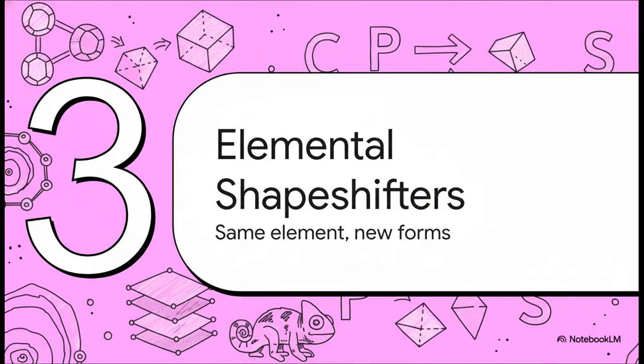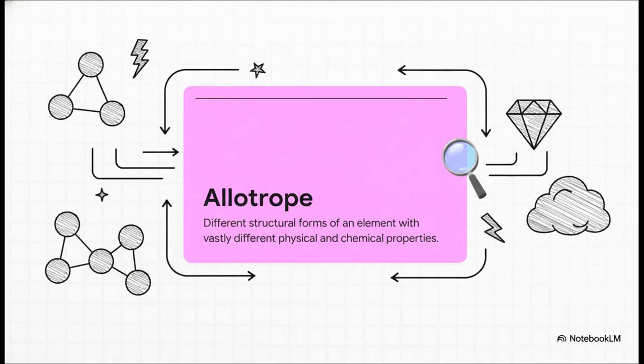Okay, now this is where things get genuinely weird and really, really cool. Section 3 is all about elemental shapeshifters. The official chemistry term is allotropes, and you're going to want to buckle up for this one because it's the totally mind-bending idea that one single element can live completely different lives. So what is an allotrope? Well, imagine you have a box of Lego bricks. You can build a car, or you can take it apart and build a house. It's the exact same bricks, the same atoms, just put together in a different way, a different blueprint. And as we're about to see, changing that atomic blueprint, well, it changes absolutely everything.